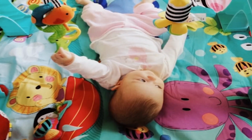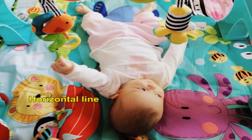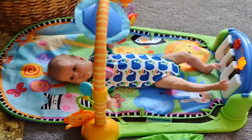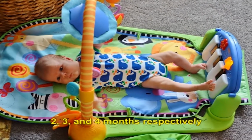As the child's visual maturation takes place, first the child is able to follow along a horizontal line, then through a vertical line, then in a circular pathway. The child should attain the above abilities at least by 2, 3, and 4 months respectively.